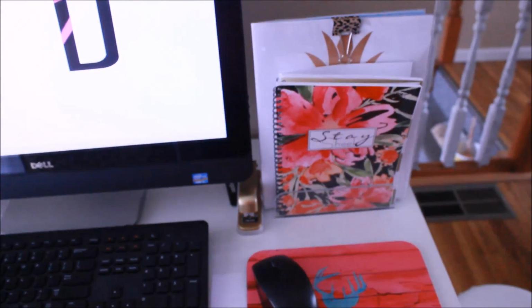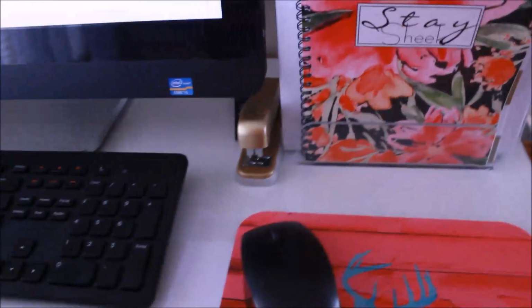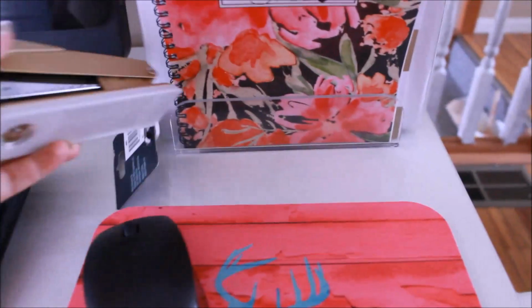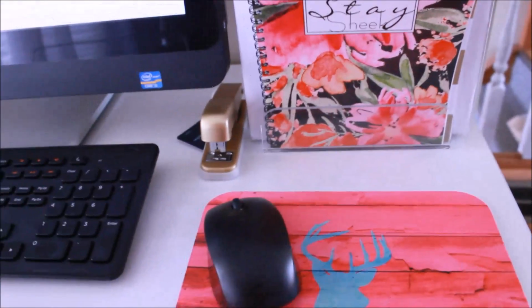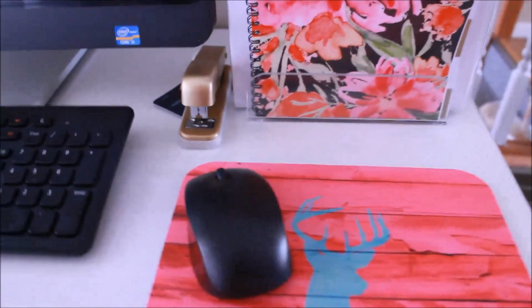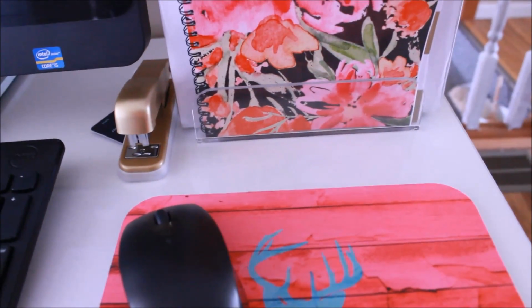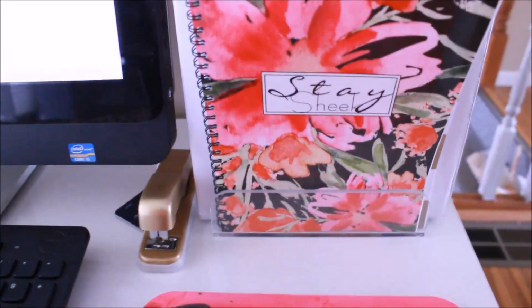I just have so many windows in this house, so it's kind of hard to get the perfect lighting in here. And then the little gold stapler right here is from Staples that still has a price tag on it. I believe this was only like $4.99, and the brand is Cynthia Rowley. I know you can find this brand a lot at TJ Maxx as well, but it was only $4.99, and I wanted a gold stapler for a long time. So I picked that one up, but I also have another one too that's in my drawer, and it's really cute. It's floral, and I just couldn't decide, so I got them both. So I have one as a backup.